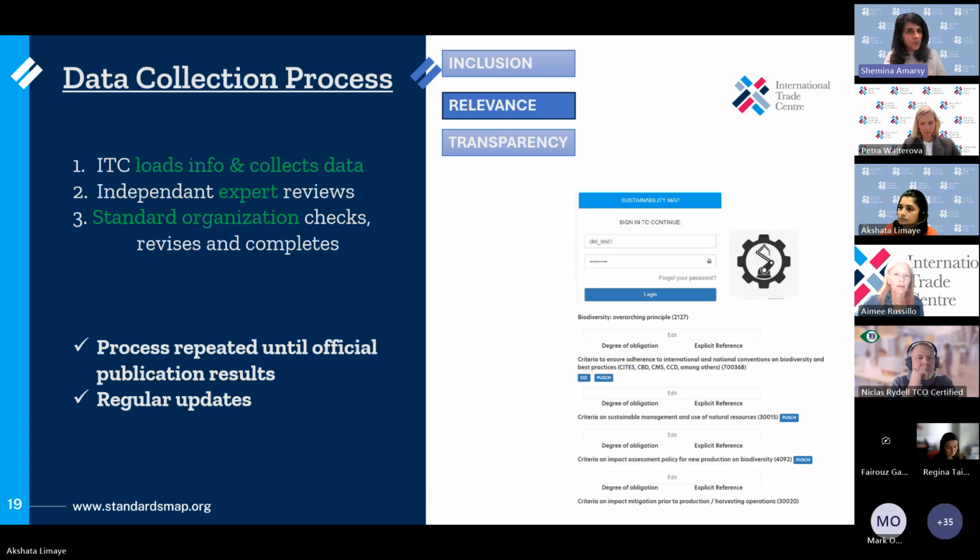Then an independent expert will review that information. And then the last step is that you as standard setting organization will check, revise and complete that information. And this is iterative because it's changing very quickly. So this process is robust. It's needed to make sure that the information is accurate, is neutral, without any value judgment, and is complete enough. And this process is repeated until the official publication results, and of course is updated regularly.